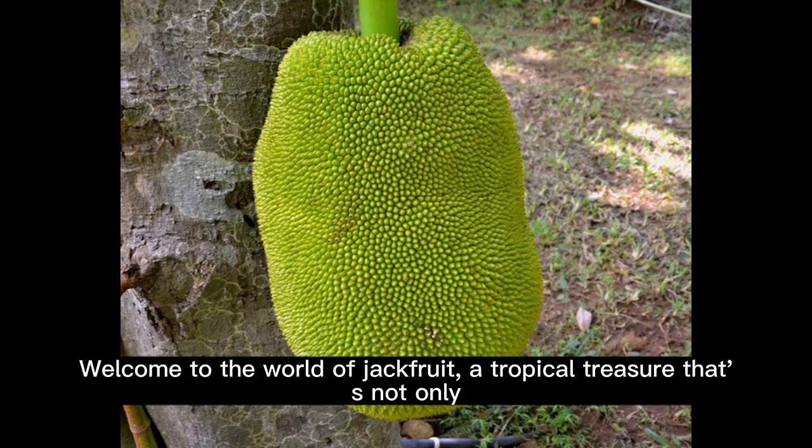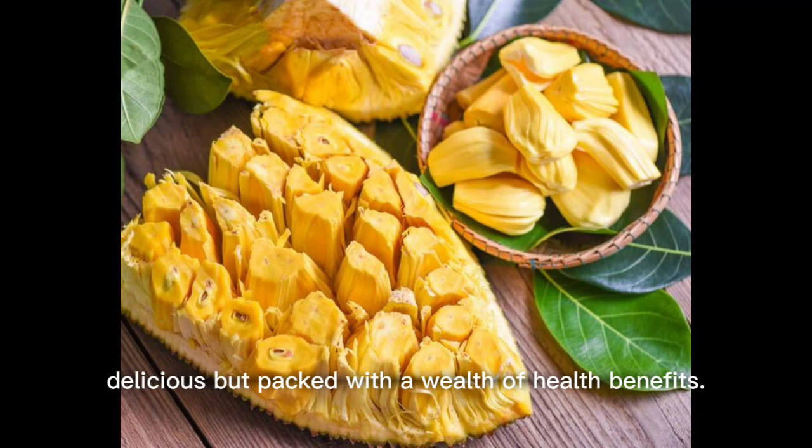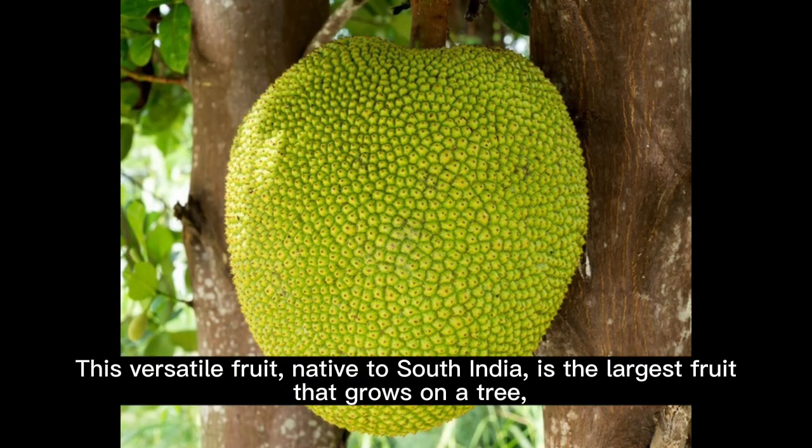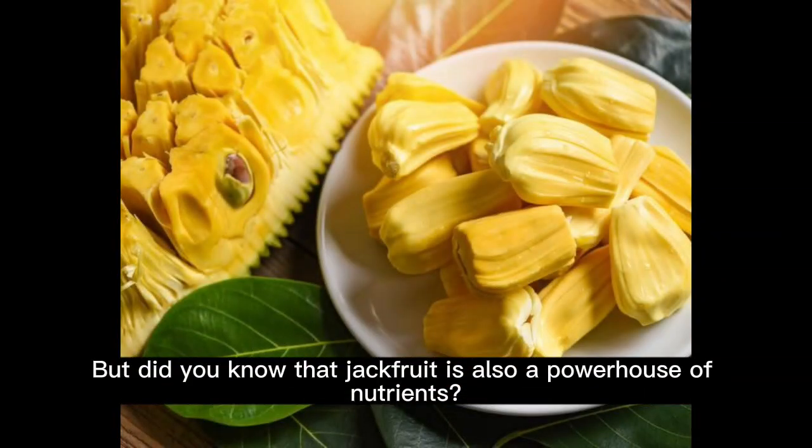Welcome to the world of jackfruit, a tropical treasure that's not only delicious but packed with a wealth of health benefits. This versatile fruit, native to South India, is the largest fruit that grows on a tree. And it's making waves in the culinary world for its unique flavor and texture. But did you know that jackfruit is also a powerhouse of nutrients?